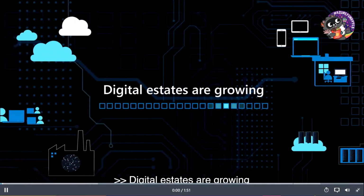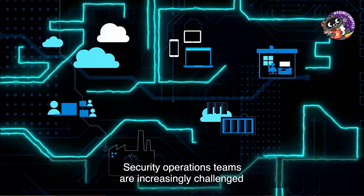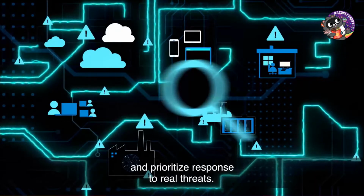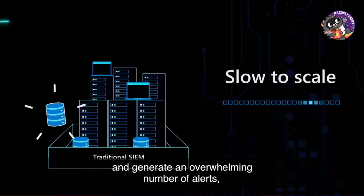Digital estates are growing, and so are the volume and sophistication of cyber attacks. Security operations teams are increasingly challenged to protect assets across distributed environments, analyze the growing quantity of security data, and prioritize response to real threats. The problem? Traditional SIEM solutions are costly to operate, slow to scale, and generate an overwhelming number of alerts, all of which are major obstacles to effective security.